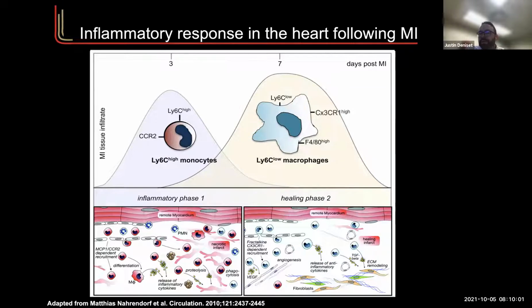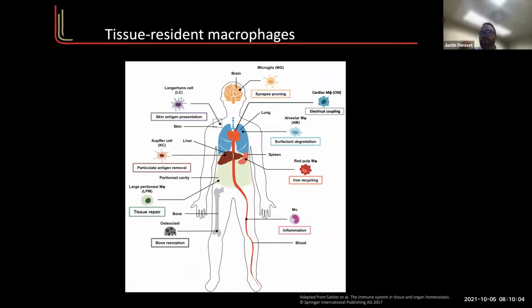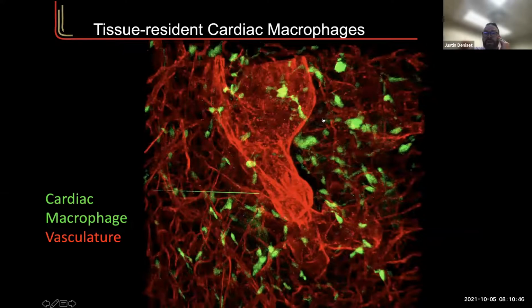But what we now know is that the story is further complicated by what we call tissue resident macrophages. Each organ of your body is populated with macrophages that reside within that tissue under homeostatic conditions. You can go through any organ and you'll find them there. These were typically thought to be monocyte derived and constantly replenished. But what we've come to know is that many of these populations are actually seeded during development and maintained locally, and they're thought to play important homeostatic roles. The heart is no exception, with cardiac macrophages being present there, and they're found in high abundance within the cardiac tissue.